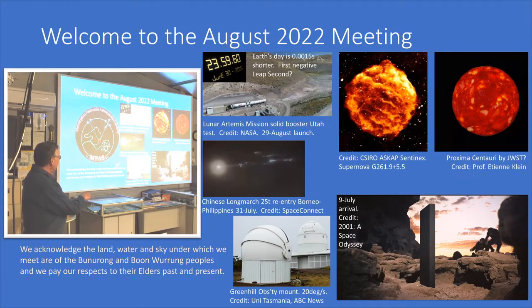Down here on the left, also during the month, the University of Tasmania was gifted a new mount for their Greenhill Observatory, which is a few kilometres outside of Hobart, and this is going to be used for tracking space junk. It's a 1.3 metre telescope, and with this new mount it can slew at 20 degrees per second. So 20 degrees is probably about that, and it will follow things in fairly low Earth orbit that are going very, very quickly as well. So that moves at a fair pace indeed.